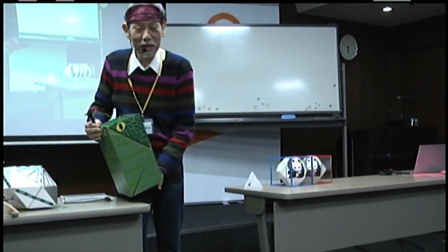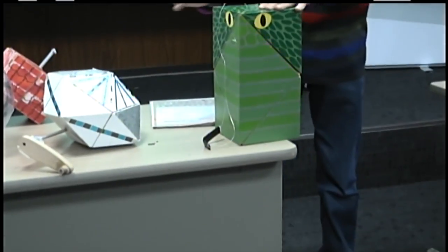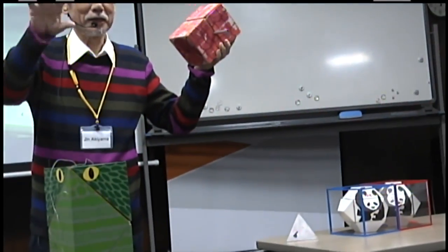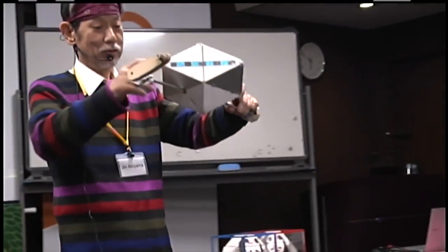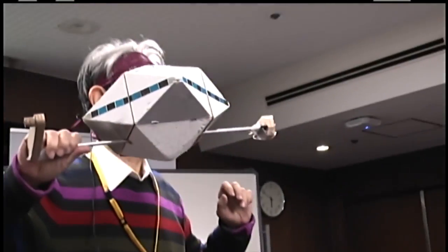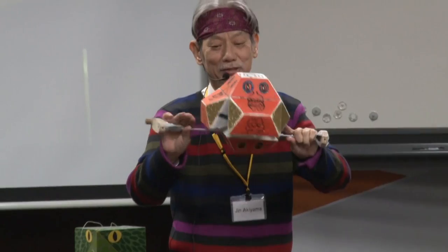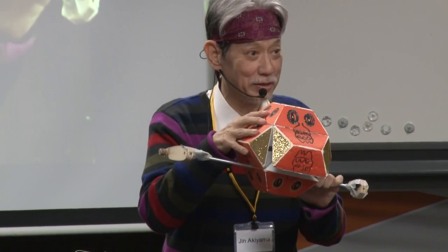So rhombic dodecahedron to cube, box. And this is box to truncated octahedron. And how about this? This is also a rhombic dodecahedron. But I suppose this is a UFO. Okay, UFO. What's inside the UFO? Alien? Okay. Yes, you are right. Alien. And this is a truncated octahedron.